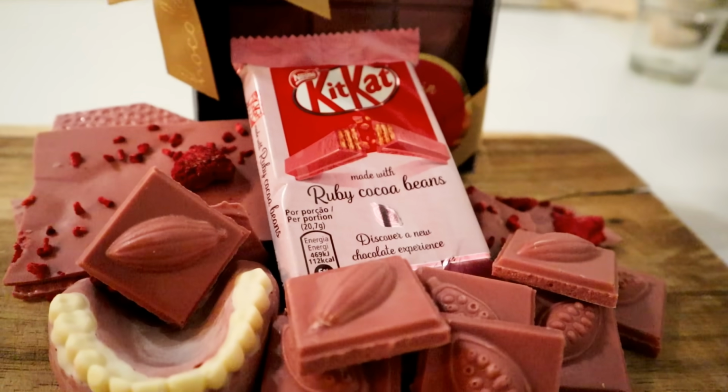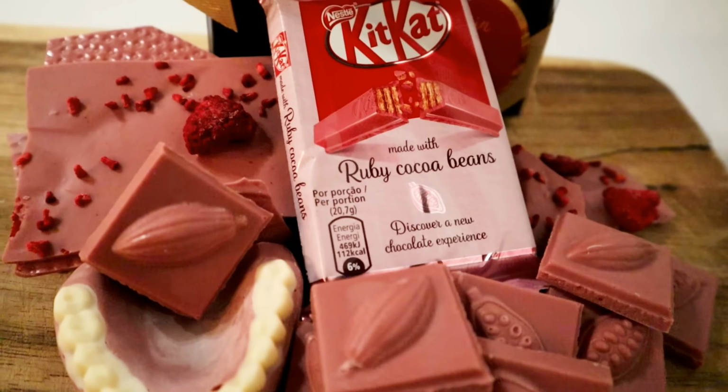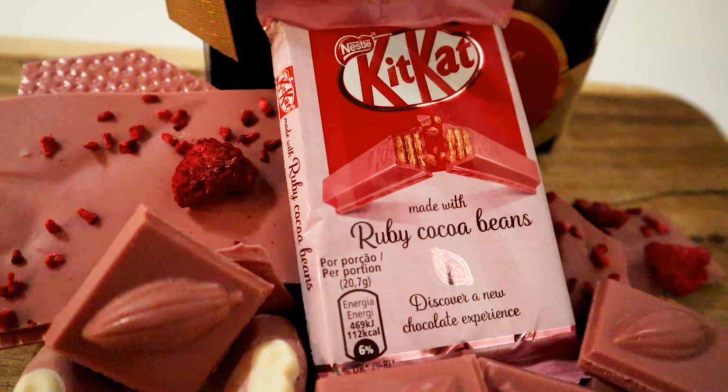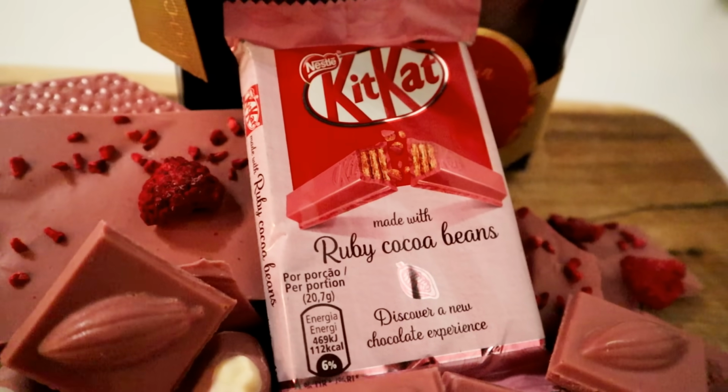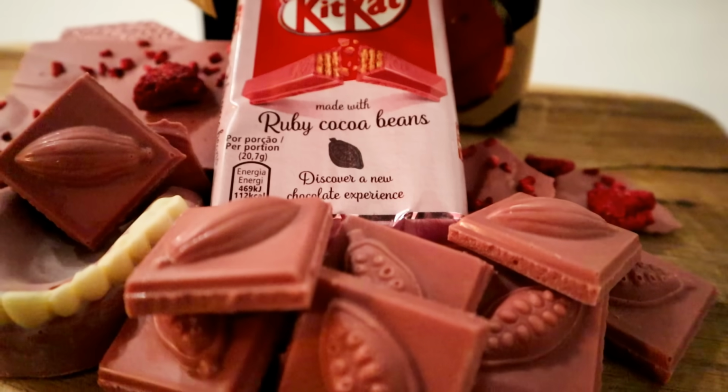But I think that's about it, guys. This is a really interesting thing to get to try. Ruby chocolate is really odd. It's a new breakthrough in chocolate. I mean, for so long we've only had dark chocolate, milk chocolate, white chocolate, and now we have pink chocolate. And I think it's really good.